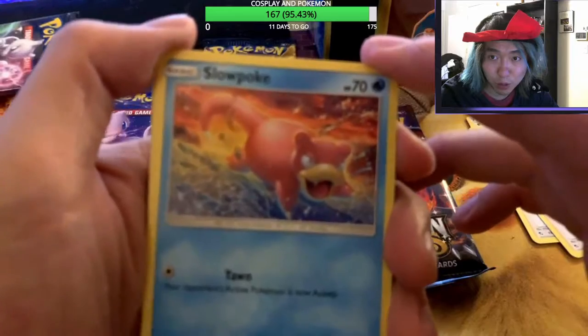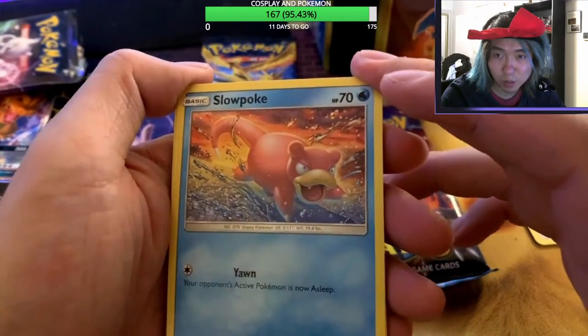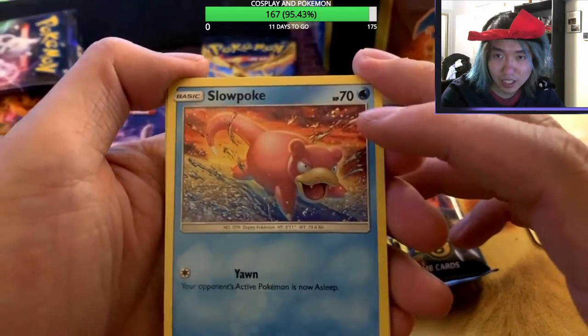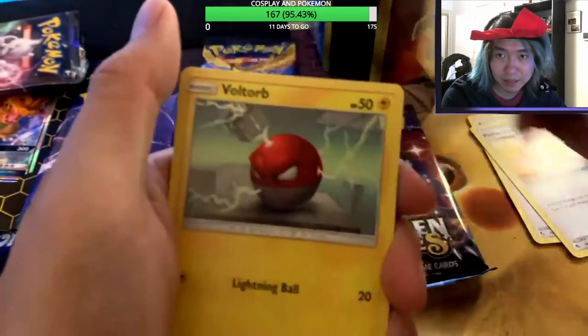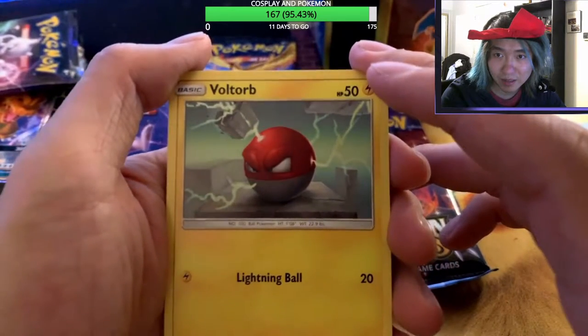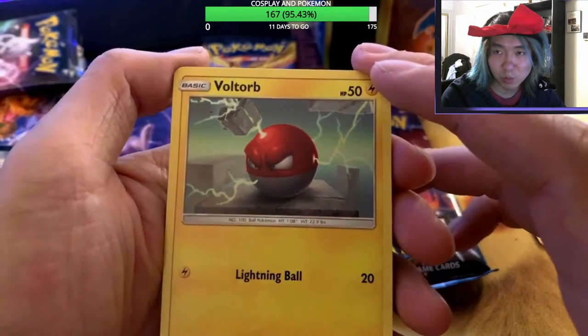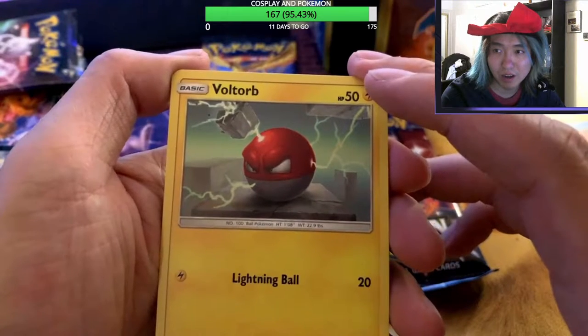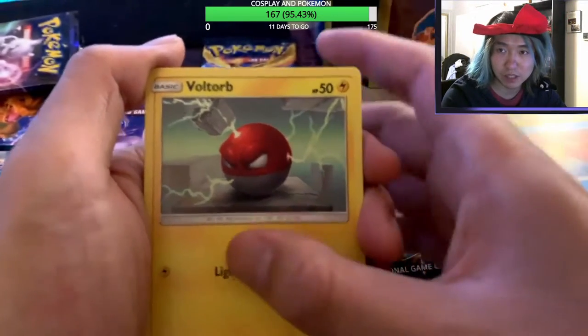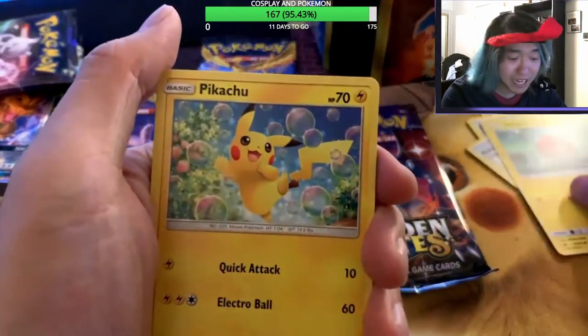You got a Slowpoke. Very nice. This Slowpoke looks really aggressive. He looks hella angry with all that water. And next is going to be a Voltorb. Nice little CGI Voltorb with the lightning around him. I always thought Voltorb was a weird Pokemon just because it's a Pokeball, you know? It's nothing fancy. It's a Pokeball. Right, Gigi? Yeah, that's right, Gigi. It's just a Pokeball.